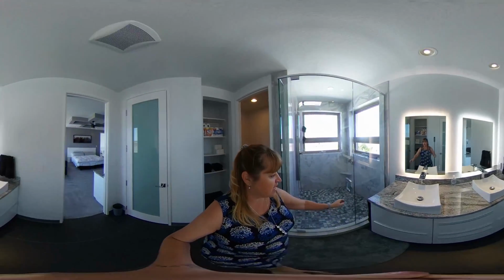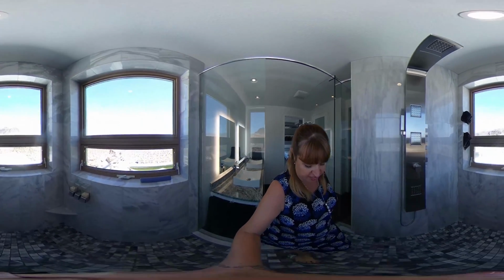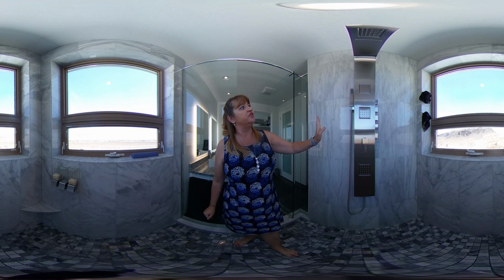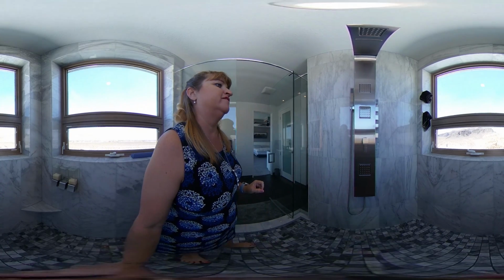Just to give you a look at the shower, because this is an amazing shower. So you're probably thinking, okay, windows in the shower? Yes, because nobody can see you up here. It is 340 acres of BLM to the east and 20,000 acres behind you. You can see that you have a deluxe shower. Now we have this also in the guest room. Very cool.